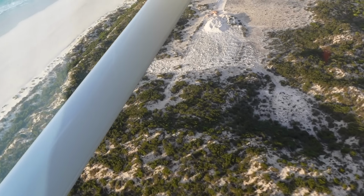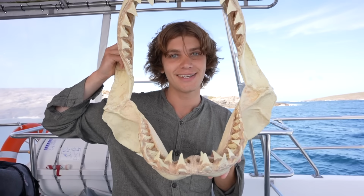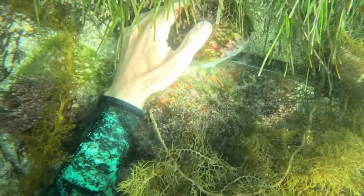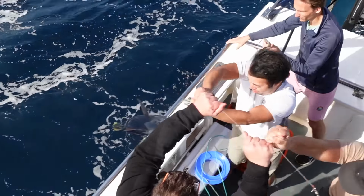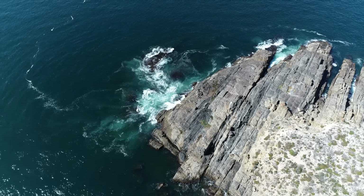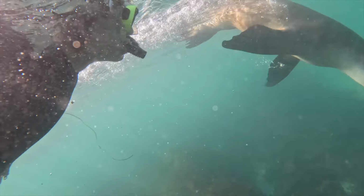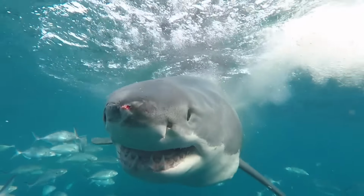Just spotted a big school of dolphins, so we're gonna circle back around and see if we can get some footage of them. This is the last thing that a seal sees while cruising around an area like this. Oh, he's onto a fish. Whoa! We're just cruising these really deep sections of water off these rocky cliffs, and that's where the big great whites will be cruising at the moment.